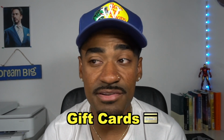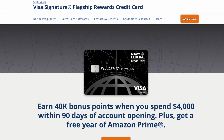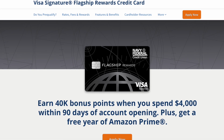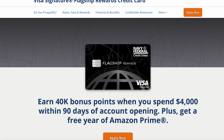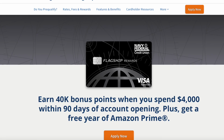And you could choose to redeem these points for cash back, merchandise, gift cards, and a few other things. Now, the special promotion that the Flagship Rewards credit card offers right now at the time of this recording is you can earn 40,000 bonus points once you spend $4,000 on purchases within the first 90 days of opening the account. And then they'll also throw in a free Amazon Prime for a year as well. Honestly, ladies and gentlemen, that's a pretty enticing offer.